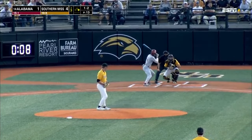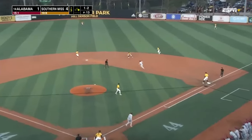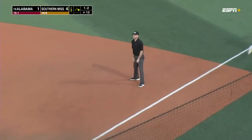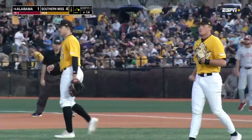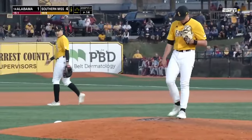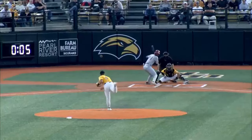One ball, two strikes. Colby Allen's already given up a solo home run, but he's got a ground ball here. It's shoveled over to Pratt, who fires it across the diamond. Great response by Allen after two barrels being given up to be able to get the double play ball there. Into the shift.